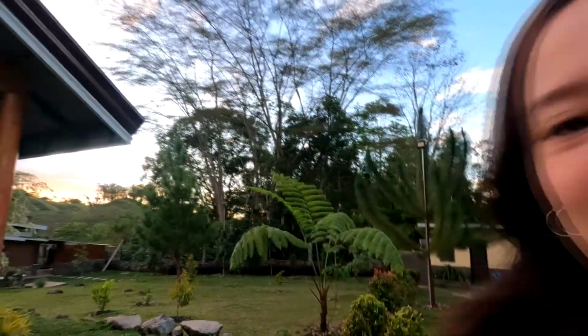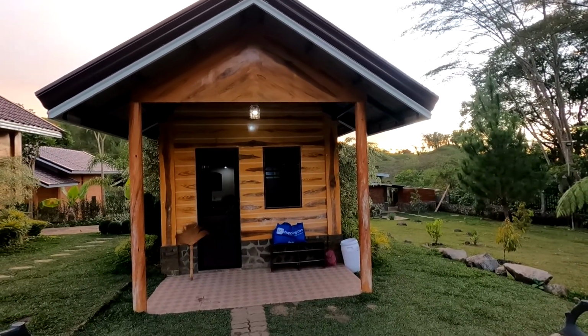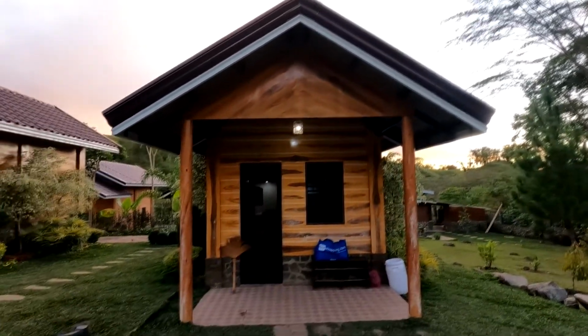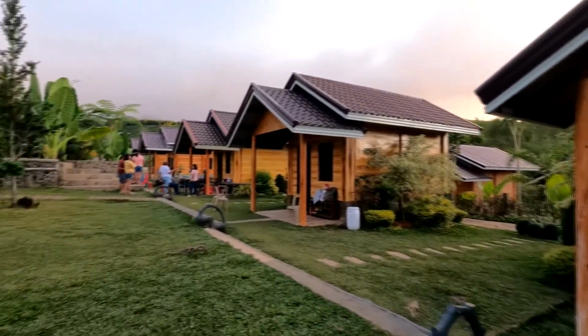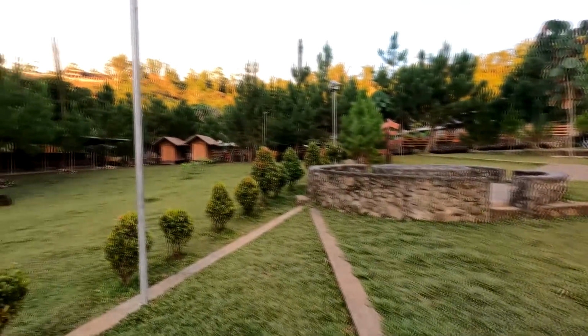Our seventh year anniversary here, and we got the loft cabin for 4 persons, but we are 5 all in all with a baby. So this is how the cabin looks like. So cute. We have 2 queen beds, one on the ground floor and one on the second floor. Not sure about the rest of this cabin, but they're so nice.